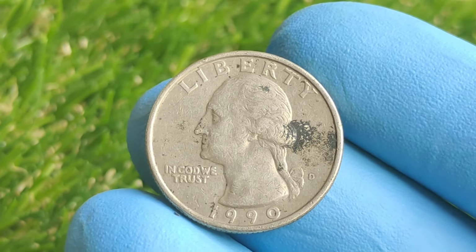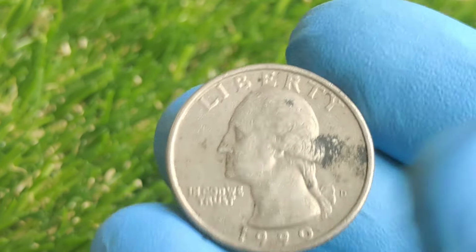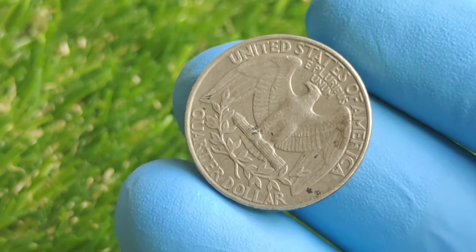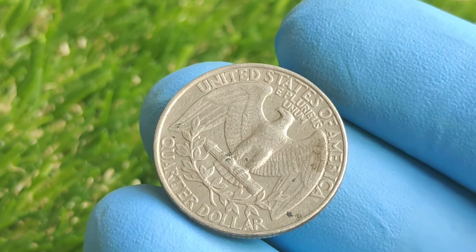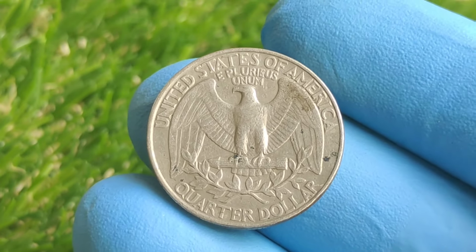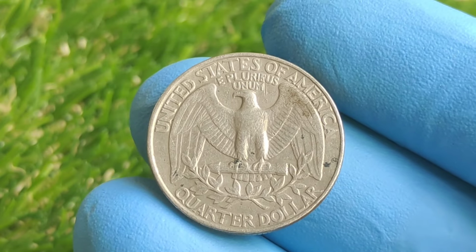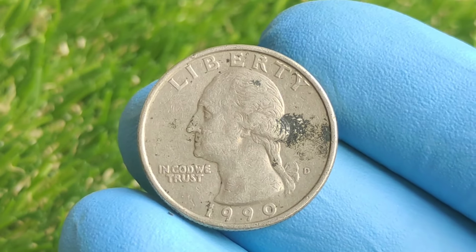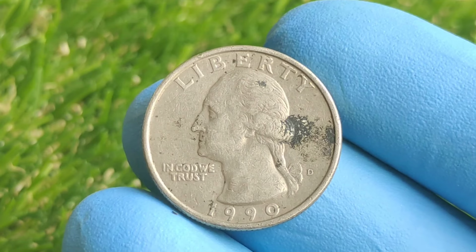And to make matters even more compelling, this coin also exhibits what is known as a broad strike error, where the coin is struck without the retaining collar that normally gives quarters their uniform diameter and reeded edges, allowing the metal to flow outwards and create a stretched, smoothed-out appearance, further distancing it from the norm and making it all the more unique.